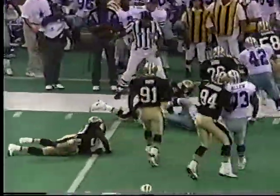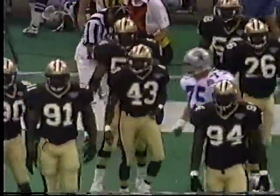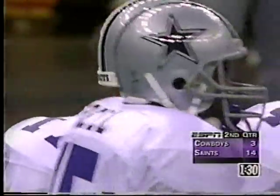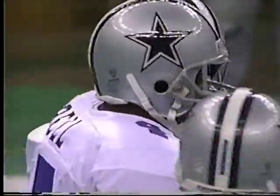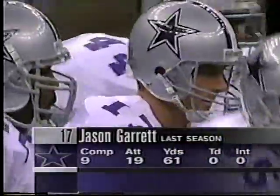Lincoln Coleman, as they string out the play and bring him down behind the line of scrimmage. James Williams, number 90, chased him down from his right inside linebacker position. And Jason Garrett is the new Dallas quarterback. Free agent out of Princeton, who's been with the club a couple of years. I like him. I like the way he's a fiery kid. All he does is get the job done.